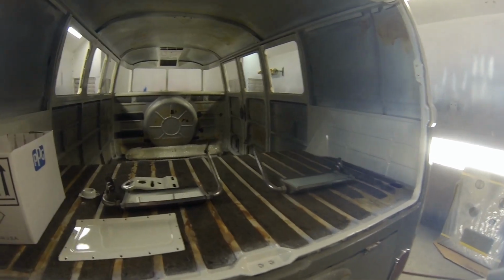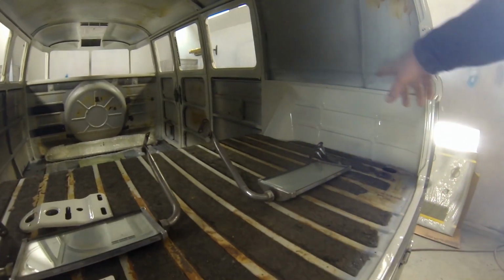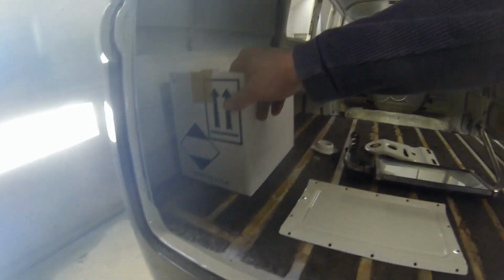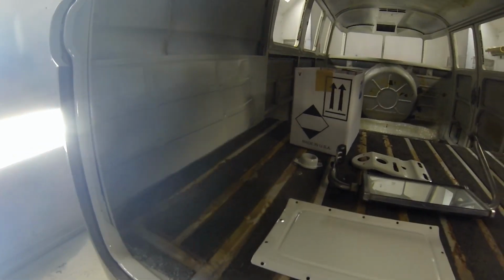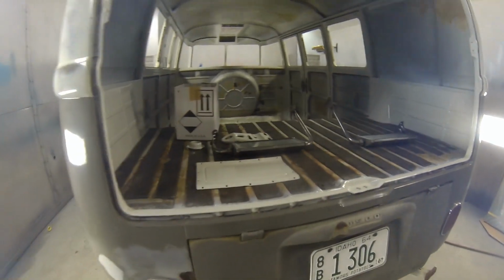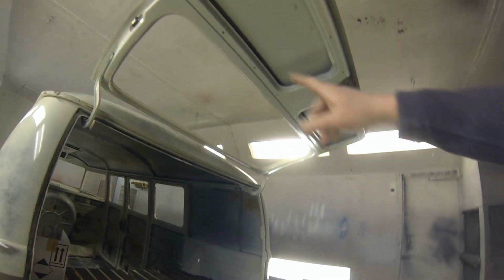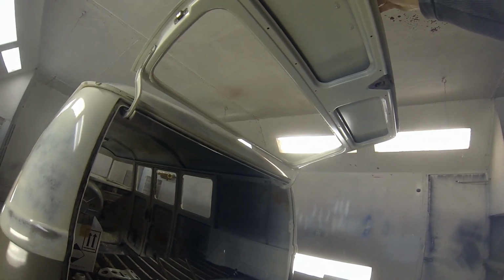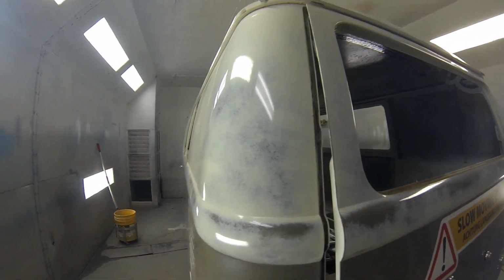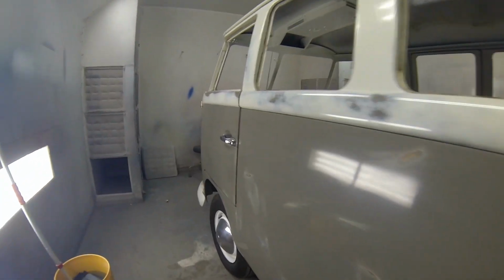So what we did is we got some of the pearl white mixed up and went around in any areas that are possibly going to be exposed, where the camper kit won't cover. We painted them. So around all the openings, door jams, you can see the inside of this back hatch. Painted all that, and then probably the part that was the worst was the cab.